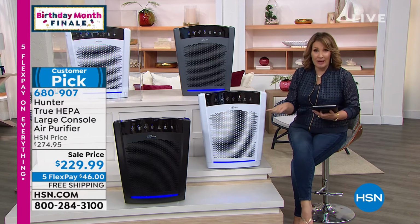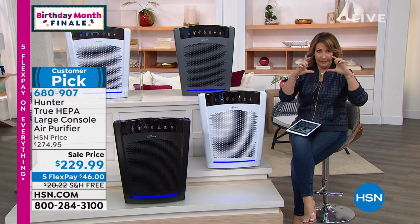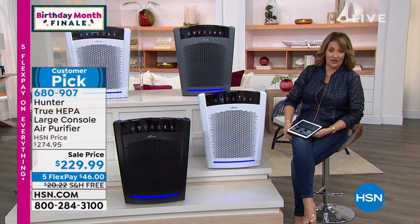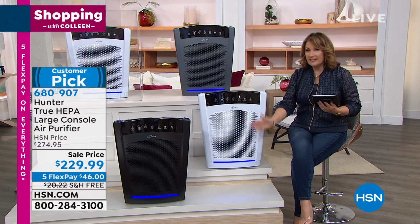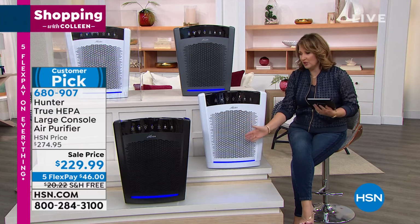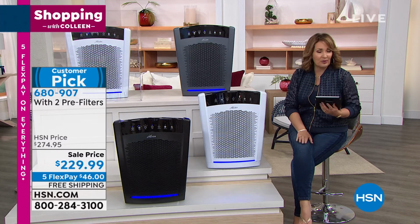And that particular HEPA filter in here, I've seen HEPA filters that are this big, right? Little baby filters. That is not what we're talking about here. This is a serious filter. It has that coconut pre-filter to help prolong the life of your HEPA filter. So it's just plain smart. It's a worthwhile investment. You can't put a price on your health.